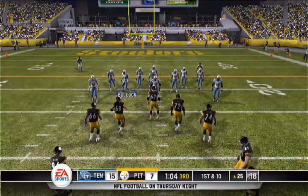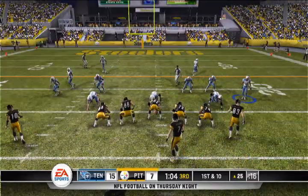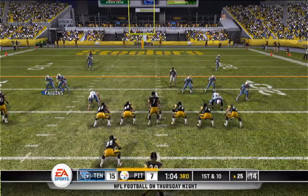From the 25-yard line. Yeah, go right now. Let's go now.